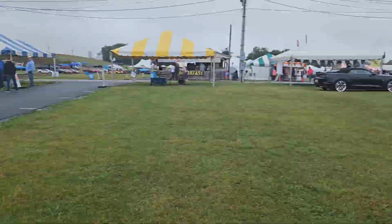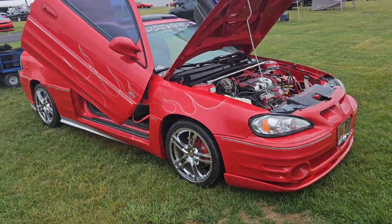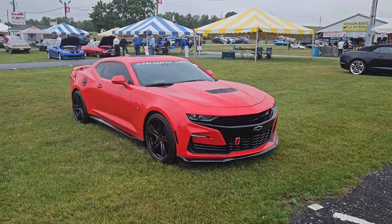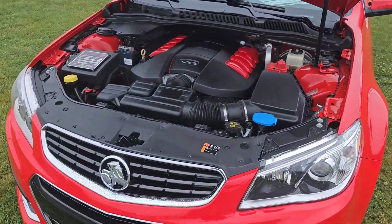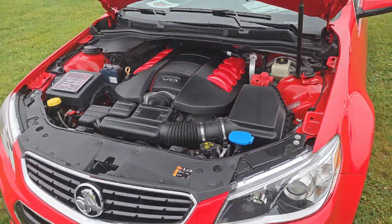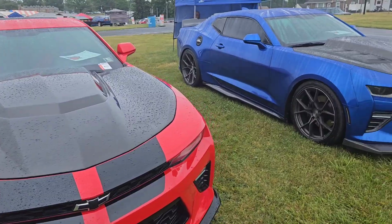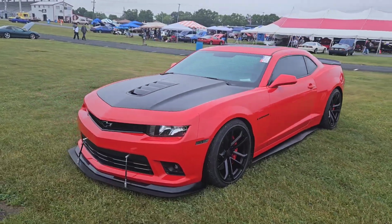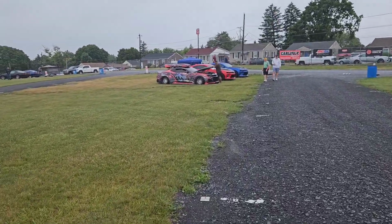Some Pontiacs, Camaros, all kinds of stuff. Thing down here. This thing is crazy, this Camaro.